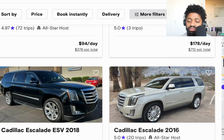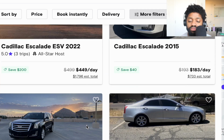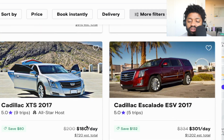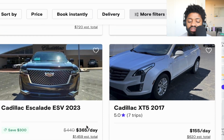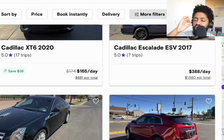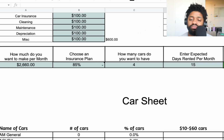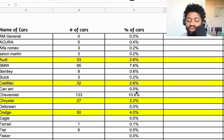Where are they listing them at? Look, right by the airport, right by the train. There's so many Escalades. There's so many of them. Oh Lord. Some decent pictures. Yeah, I'm not gonna go with that just because. Listen, if you have the money for an Escalade, you might not be watching this video, because Escalades are like $80,000 to $90,000 cars. But I mean, listen, if your credit is fire, then get you an Escalade. But let's go back to the other things on here.